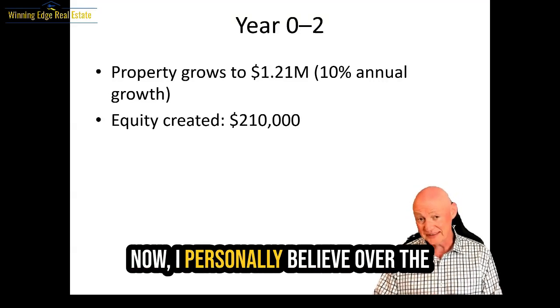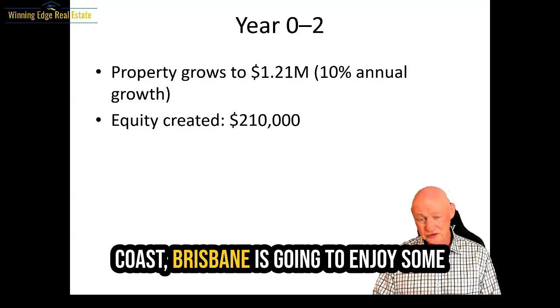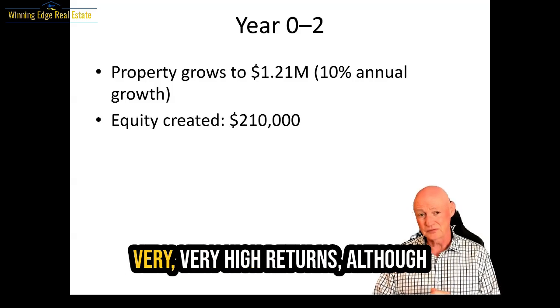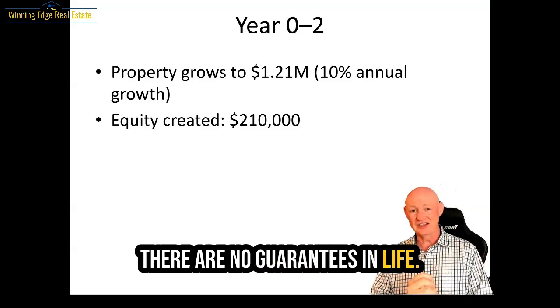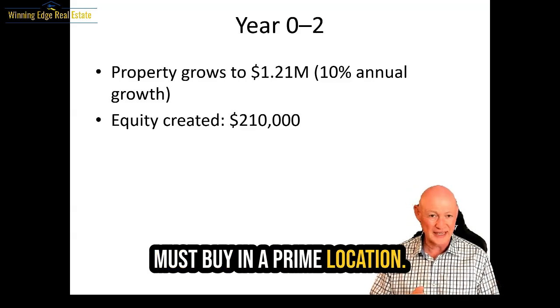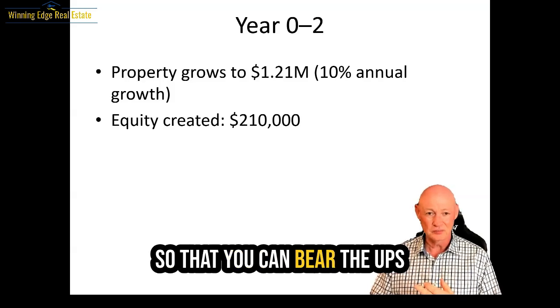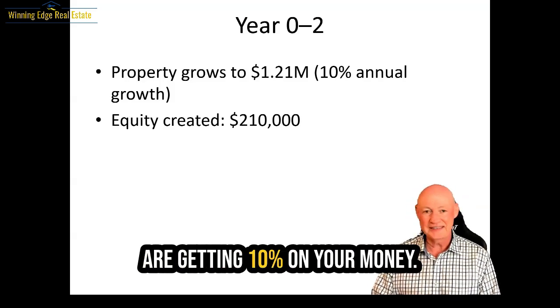Now, I personally believe over the coming years that especially Gold Coast and Brisbane are going to enjoy some very, very high returns, although there are no guarantees in life. So, you know, that's why you must buy in a prime location, so that you can bear the ups and downs.